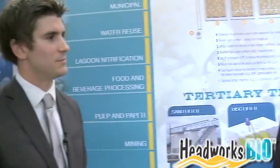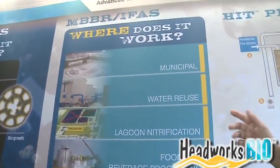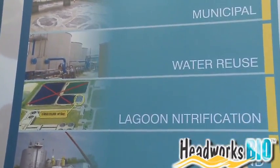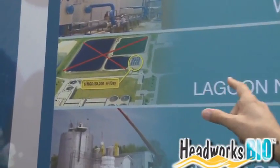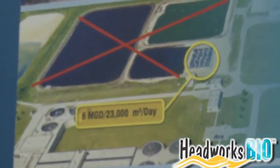And can you talk to us about some of the industries where the process is being used? Is it demonstrated here? Yeah, it's a very versatile process, and initially a lot of the applications were actually on the industrial side, and more over the last years it expanded much more into the municipal part. If you look here, we are obviously in municipal areas, water reuse, which can be from industrial wastewater or municipal wastewater, and lagoon nitrification or reduction. You see here a traditional lagoon. We can treat the same flow, even with better effluent quality, in the small circle you see here.